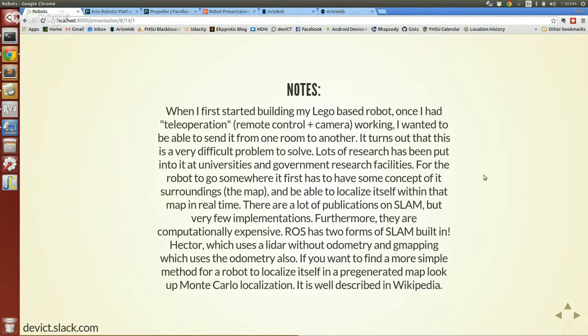Most of the SLAM information on the internet is papers from doctoral theses from college students who have figured out how to do it. They sometimes will implement it in a simulation, not so often in the real world. I think a lot of commercial companies have done it, but it's not so common for open source. ROS has two SLAM implementations built right into it. They're open source, and you can use either one of them.